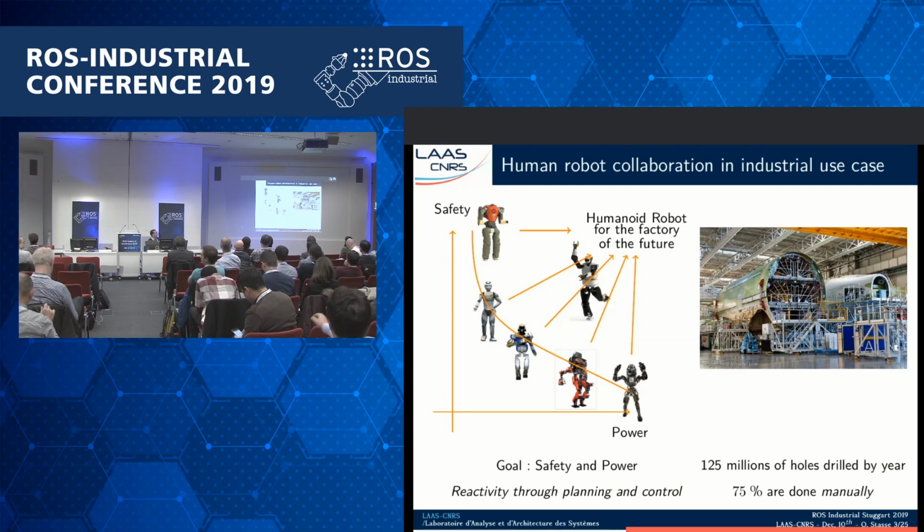So what we have been trying to do is to propose an intermediate robot called Talos. We specified it, we made a tender together, based on the targeted application with Airbus, and it was actually won by PAL Robotics, whom you may probably know because it's a very important actor in ROS. So to go toward this humanoid robot for the factory of the future, the main goal is to have safety and power. And for us, safety and power will be achieved through planning and control.